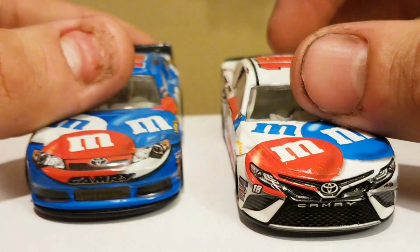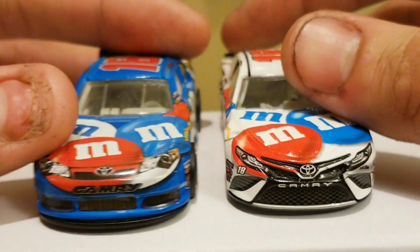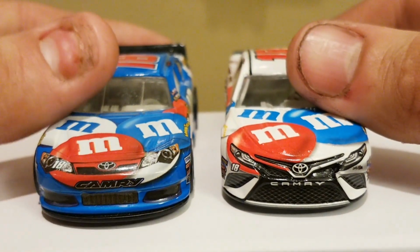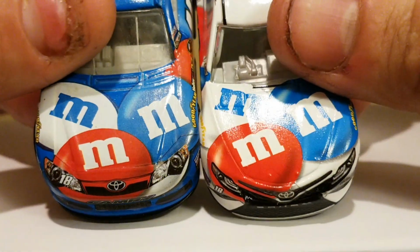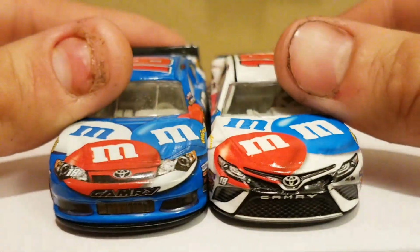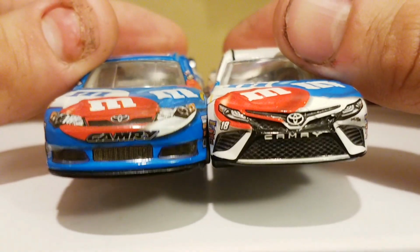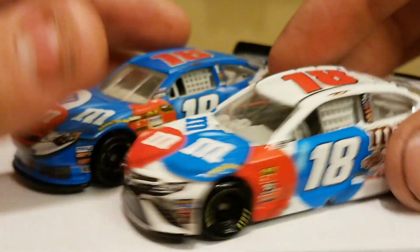But now time to start the diecast comparison on another Patriotic car, which is going to be very outdated and old. It is from like 2012, I believe. It is the M&Ms Toyota Camry Patriotic car from Spin Master. So you can definitely tell there are some big differences. Well, quality, that's for sure. I mean, one of them is a true diecast collectible, and the other one is a toy. I wonder which one is.